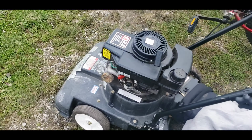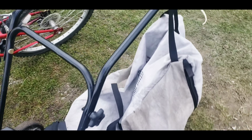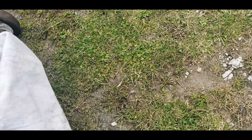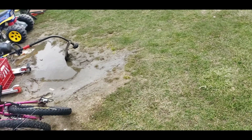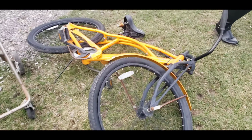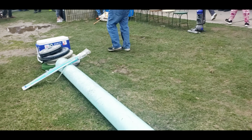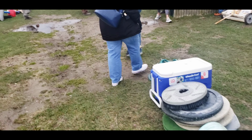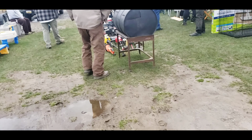Oh, here's a lawn sweeper. Looks like the bag's in good condition. Usually they get holes in them. I'll have to check that out. Nice little barrel grill.